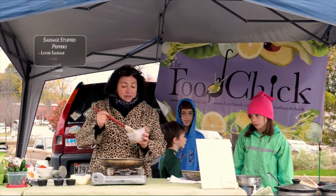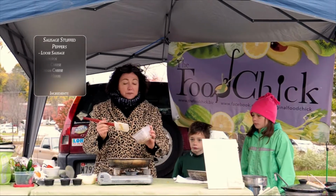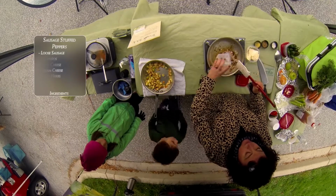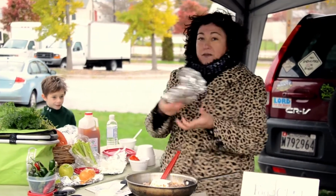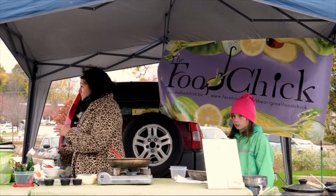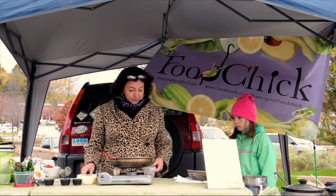Today we got some beautiful loose sausage from Kevin at the Evermore Farm. I'm sorry, not chorizo sausage, just a regular loose sausage. So we've pre-cooked our sausage, but you can buy that in 1-pound packs from Kevin of their fresh sausage. It comes frozen. I defrosted it. It's absolutely delicious. So we've got our sausage from Kevin. We're going to cook that down.